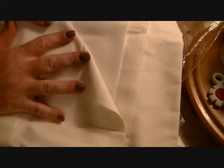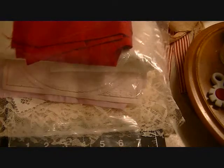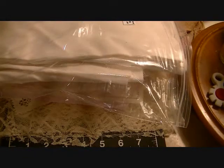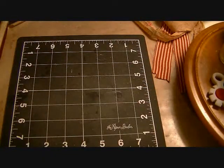So actually what I'm going to do is tea dye strips of this, and then I'm going to stamp on it and see how it comes out, because I want to try and add some vintage things to my Etsy shop, like vintage looking tags and things like that. So I'm trying to step up my game in that direction a little bit. So that's what all of this stuff is for my Etsy shop, to do projects with it and things like that. So now let me show you really quick what I tea dyed.